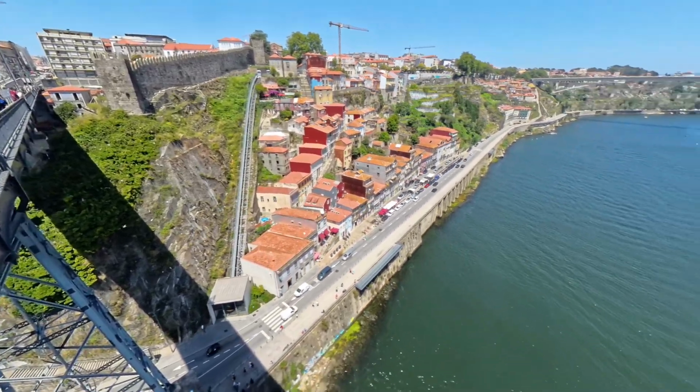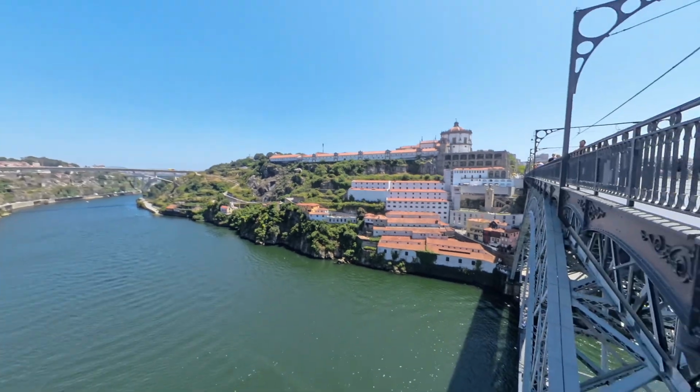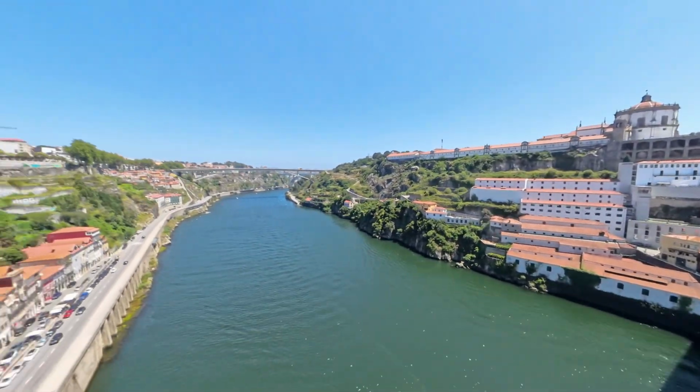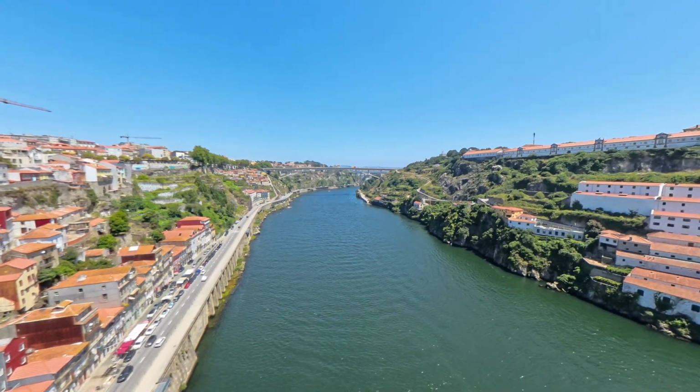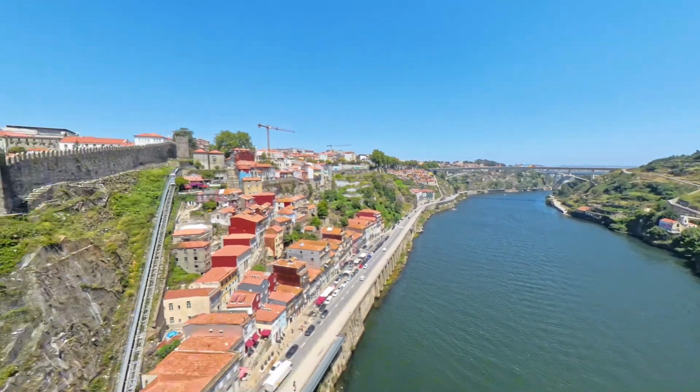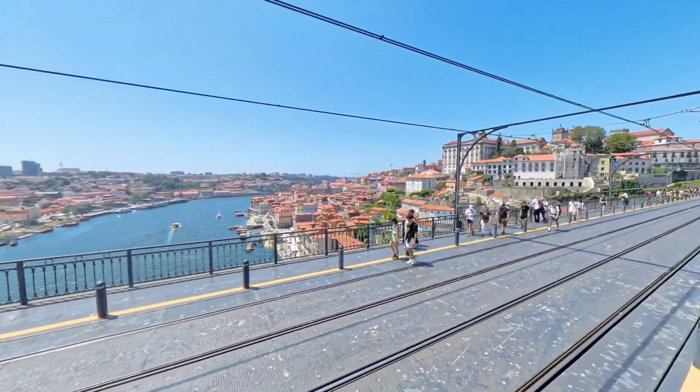Its graceful iron arch blends into the rugged Porto landscape, and it's no wonder the bridge has been an icon since its completion. A visit isn't complete without a walk across this landmark, ideally timed for sunset, when the views become truly enchanting, especially as the sun sets and the bridge's iron beams are illuminated against the night sky.